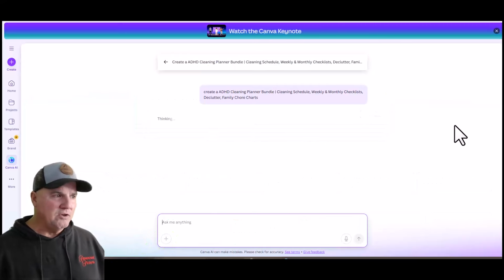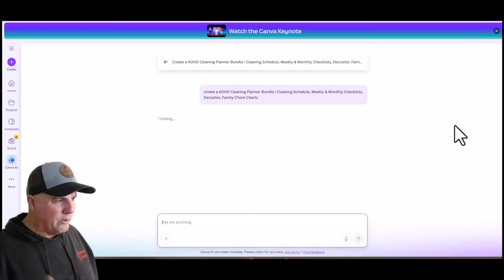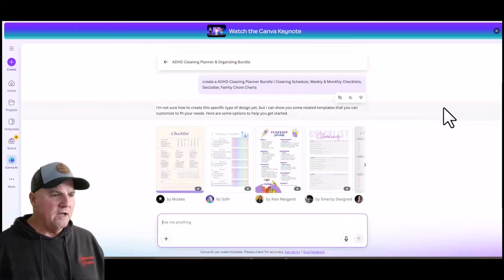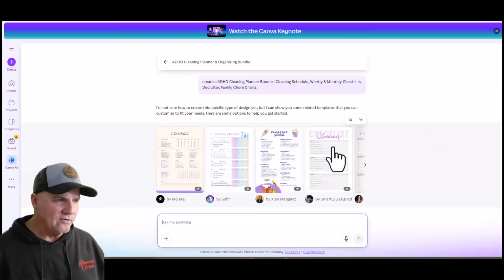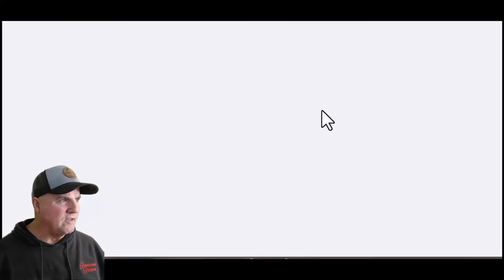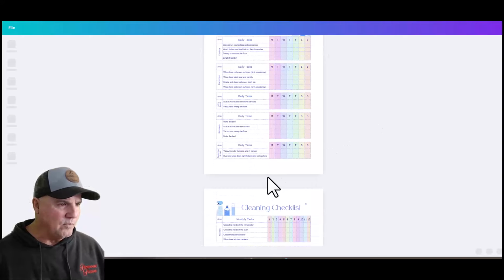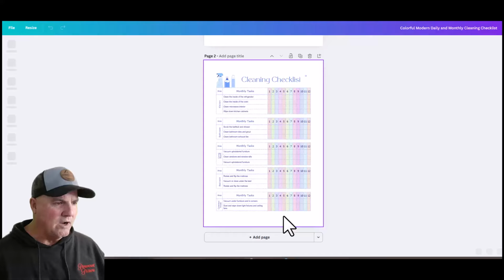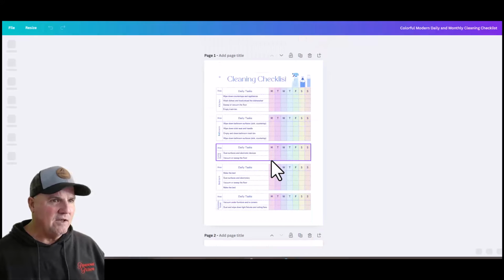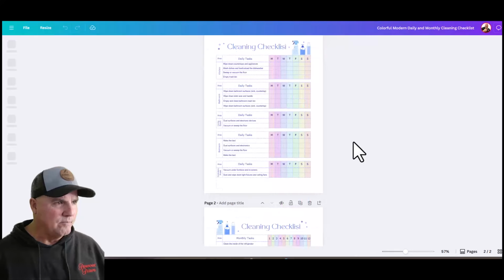We could put images in there to give it a better result, we're just doing the quick 1, 2, 3 on this. And then within seconds, we already have a cleaning guide here. Several of them, and we can just open one of these and check it out. And we can use these guides. We can customize them to whatever we want. But you can see we've got a guide here that's already ready to go.